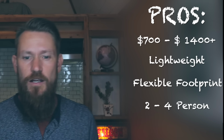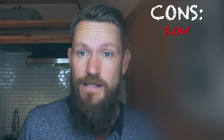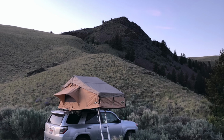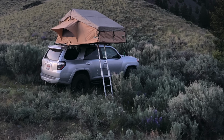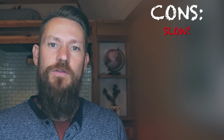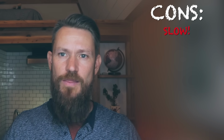When you start jumping into some of the negatives on this style of tent, they are the slowest tent to put up and take down out of all the categories, and it's not by a little bit, it's kind of by a lot. To just open the tent up and be able to climb in and go to sleep, you're probably only talking about 5 minutes, right? To put it away though is a good 2 to 3 times as long, because there's a lot more work to tuck and then put that cover that goes over the top back on correctly.